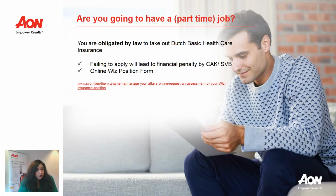First, they will ask you to change your insurance or to take out the Basic Healthcare Insurance. And if you fail to do that, they will send you a second letter. But along with that second letter is a fine. And that fine is €400. And you will have to pay that fine. And you will have to take out the Dutch Basic Healthcare Insurance. If you don't do it, they will send you another letter, again for €100, and they will take out an insurance for you. And of course, that will always be the most expensive insurance there is, because they want you to have an insurance, and you need to have an insurance by law.